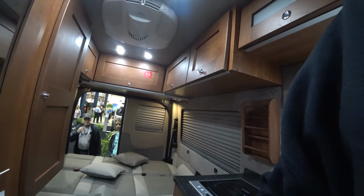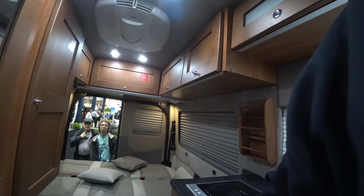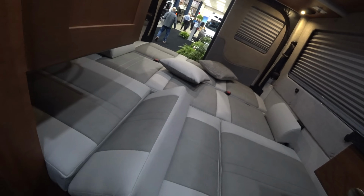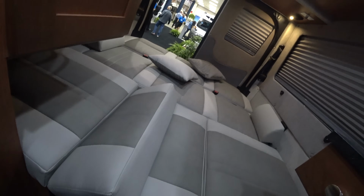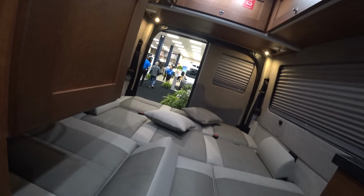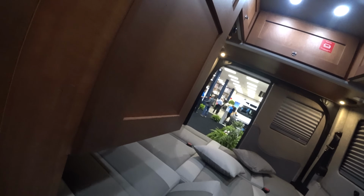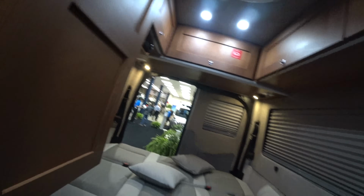How many watts of solar do you have? I don't know what's on this particular one. There's probably two up here. There are probably 200 watts up here. EcoTrack, 300 watt. That's good. For this size coach, it's perfect, man. Perfect. And this is what, 19 long or something like that? 20, yeah, stem to stem.